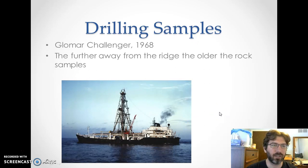Last piece of evidence we have is drilling samples. The Glomar Challenger was a 1968 expedition set out, and this ship, this rig, is actually meant to drill samples. Basically we have this giant drill apparatus here. It's going to go into the water all the way down, and we are going to take core samples, or we're just going to drill down into it and take those samples of rock. And we can say that, hey, the rock that is further away from this ridge is actually older than the new rock being formed.